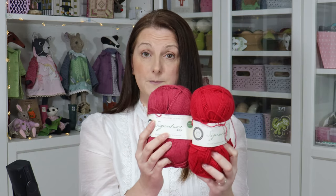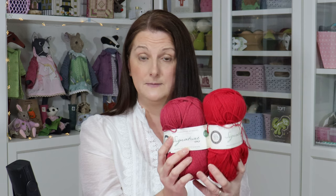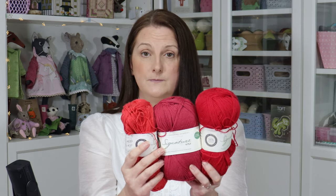But just in case you are wondering, that's the new red colourway from West Yorkshire Spinners. Now, they've also got another two colourways that match their Christmas collections as well. Now, this one is rouge and the colourway is 1000. It's rouge 1000. This is one of the previous ones. It's cherry drop and that's 529. I'm just showing you them all together so you can see the difference in the reds. This one is cayenne pepper and it's 510.